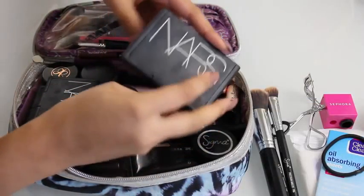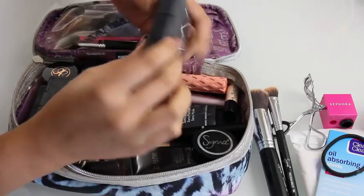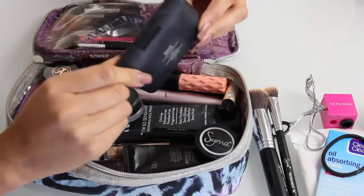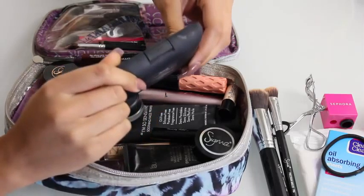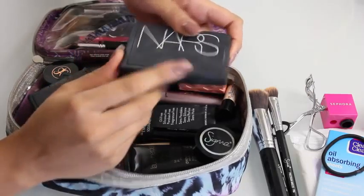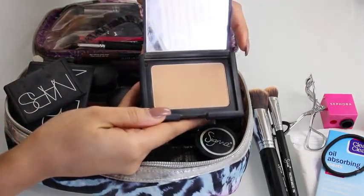This is the NARS pressed powder in the shade Santa Fe. And this is what it looks like. It's just super chunky packaging, you guys. I hate that. It takes up so much space in my little night out clutch, but this is what I'm using at the moment because the color matches me perfectly.